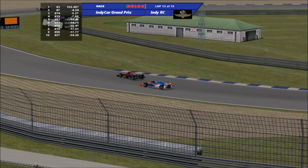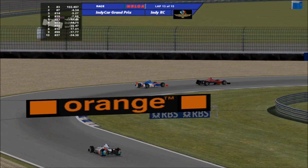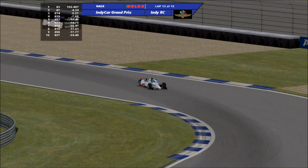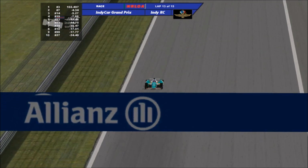And here we go. Jordan Lopez closed right in on Isaac Nichols as Nichols overshot the corner. And he's not quite able to get there as Nichols holds on to second. I mean, this is a very, very difficult place. We kind of saw it in the Cup race last weekend where it's just difficult to pass.